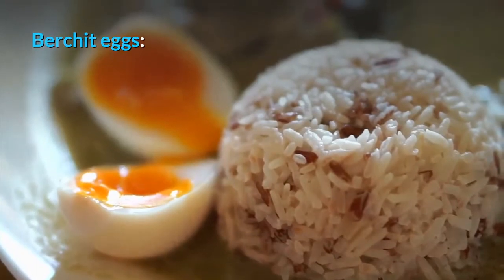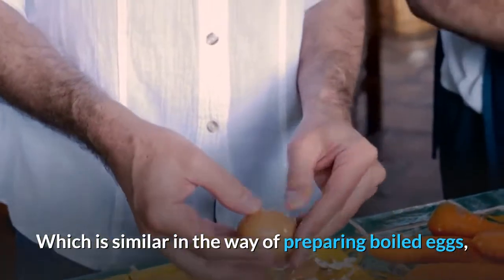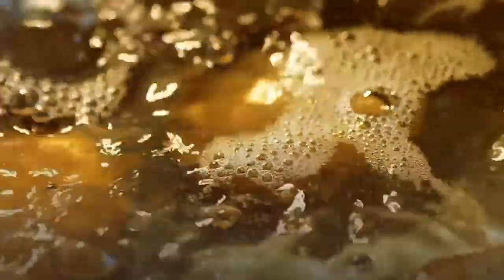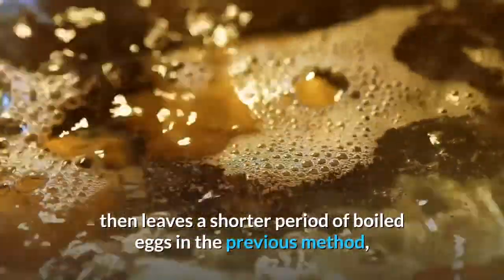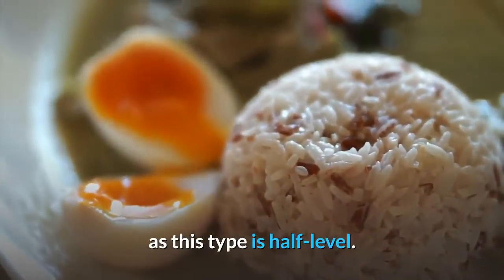Poached eggs, which is similar in the way of preparing boiled eggs, where a certain number of eggs is placed in a pot of water, so that the eggs are completely immersed. Then leave them for a shorter period than boiled eggs in the previous method, as this type is half-cooked.